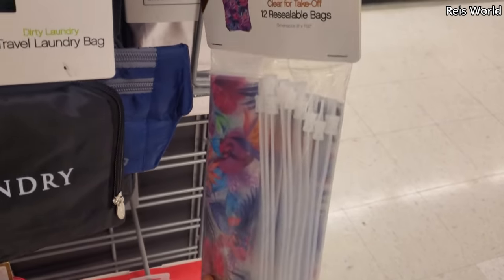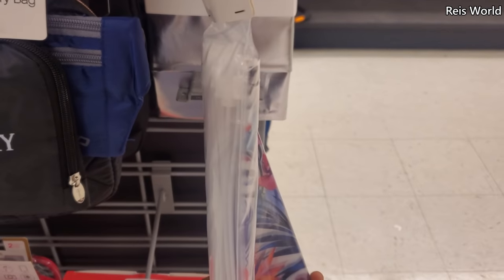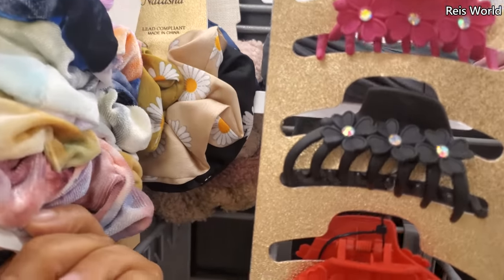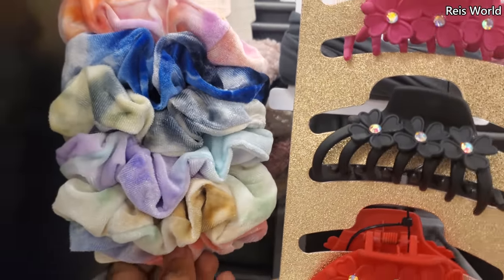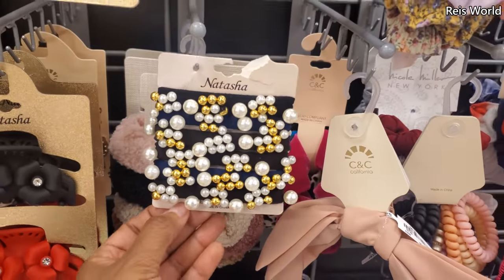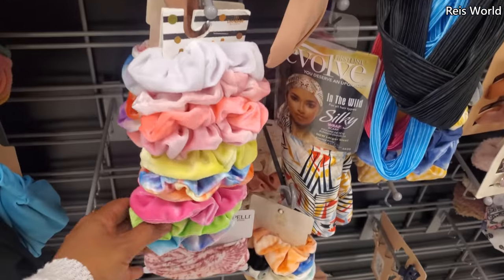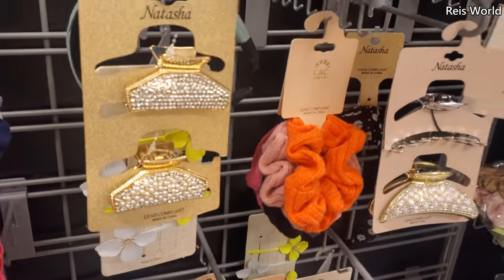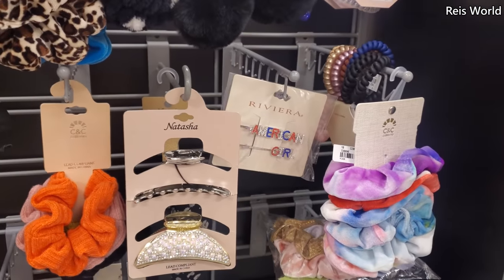Okay, that's new. Then laundry. Oh, you get 12 reusable bags for $4. Not bad. These scrunchies by CNC California, it looks like these are $5. Look at the beaded one. There's a few more. It's a large pack. American Girl on top.